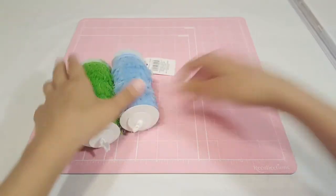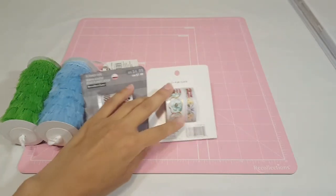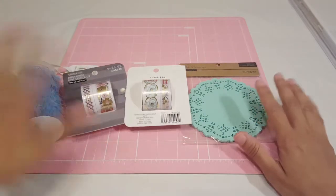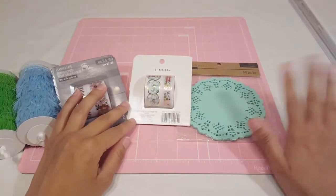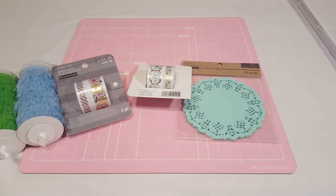But yeah, guys, that is basically it. That is everything that I got in my haul today. I had to shop pretty fast because I went before work, and I didn't give myself enough time. I saw the coupon, it was a last minute thing, so I decided to just go so I could get the scoreboard. But that's it, guys.